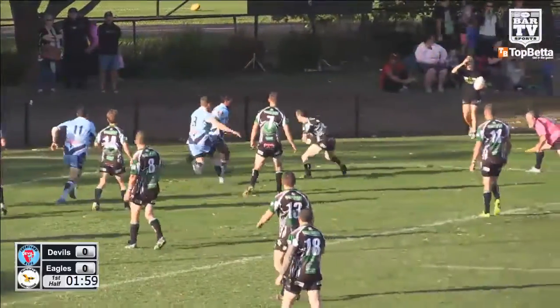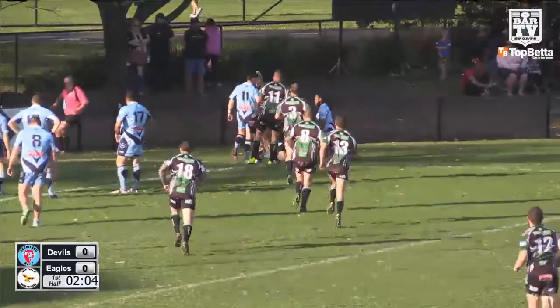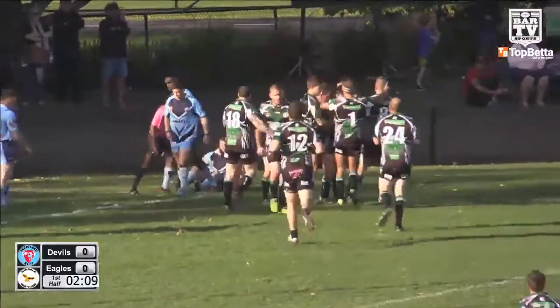We go to the short side. That's Backus. He's gone for the corner. He could be in. Could be the first try for Windale. He's in. It's a try. Gee, I wish I had more money on that.